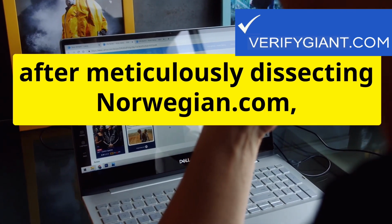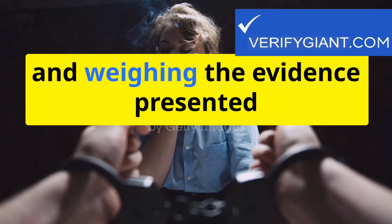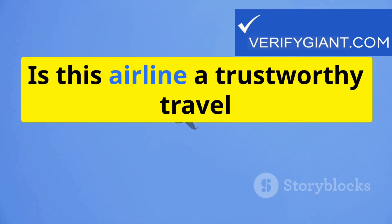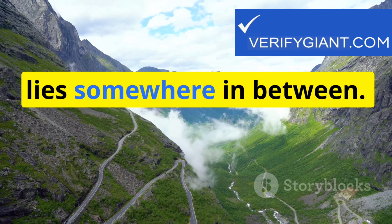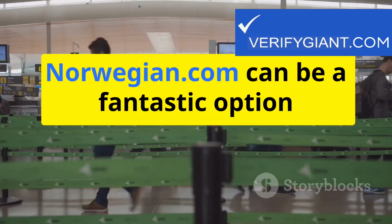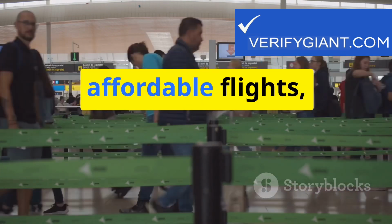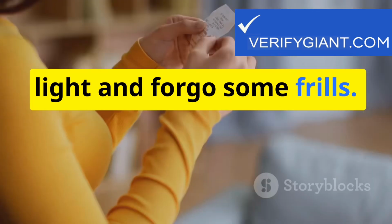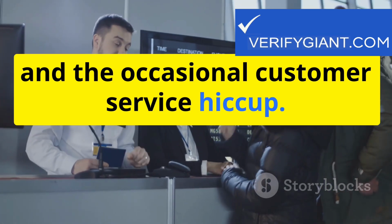So after meticulously dissecting Norwegian.com, scrutinising its every feature, and weighing the evidence presented before us, what's the final verdict? Is this airline a trustworthy travel companion or a digital wolf in sheep's clothing? The truth, as always, lies somewhere in between. Norwegian.com can be a fantastic option for budget-conscious travellers seeking affordable flights, especially if you're willing to pack light and forgo some frills. Just be prepared for potential extra fees and the occasional customer service hiccup.